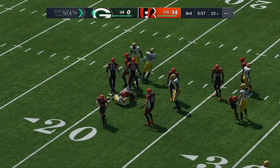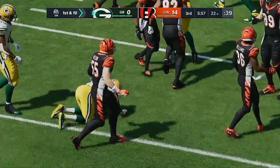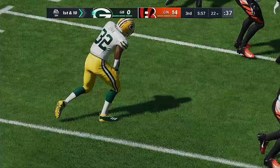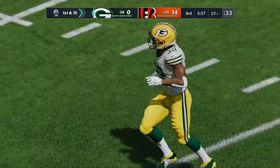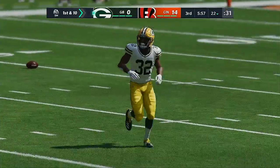And he returns this to the 22. And Green Bay getting ready to go as they take the field. They're staring at a 2-touchdown deficit, 14-0 the score as they regroup with 1st and 10.